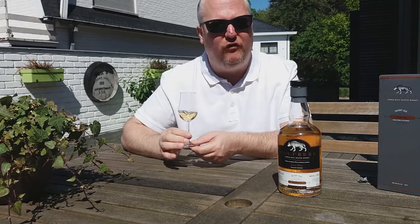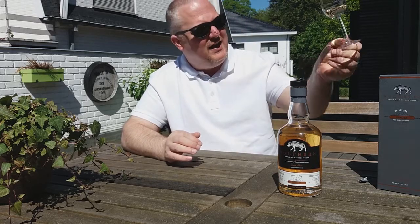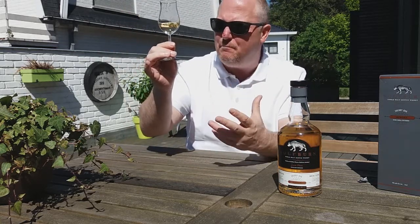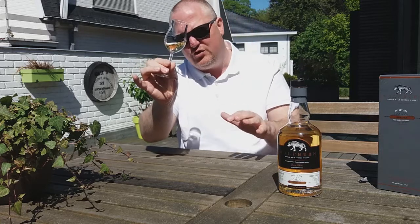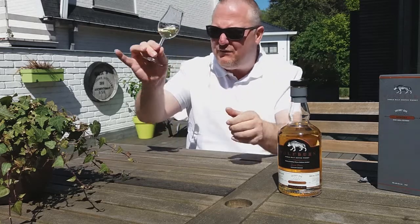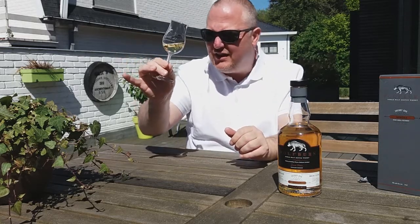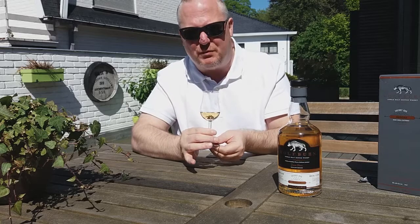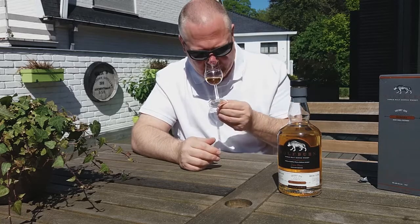So let's give this second official release from the Wolfburn Distillery a try. It's a light color. This is what I call sunlight. It's darker than pale straw, but it's not full golden just yet. It's got a bit of tears coming down the glass slowly, so this is going to be medium bodied, I believe. Anyway, like I said, bottled at 46%.